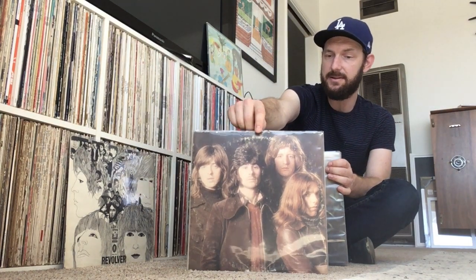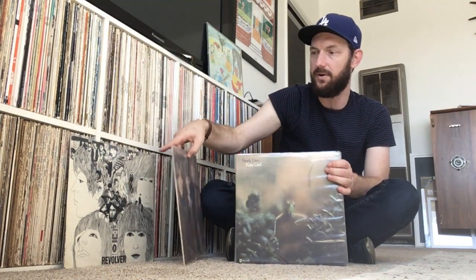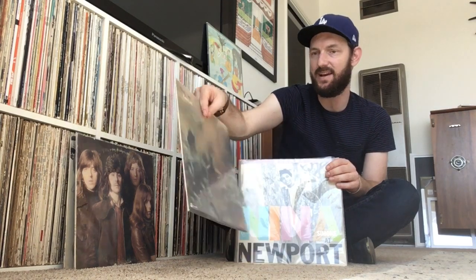Then I'm going to be putting up this Badfinger album, which is so amazing. It sounds great. This is Straight Up by Badfinger, with some songs produced by George Harrison, and engineered, by the way, by Geoff Emerick, the Beatles engineer, who also engineered Revolver famously. This Steely Dan album, Katie Lied, will be hitting the website very soon. An excellent sounding copy of that.